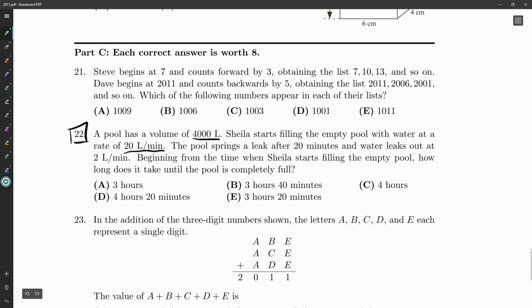The pool springs a leak after 20 minutes. Oh no! And water leaks out at 2 liters per minute. Beginning from the time when Sheila starts filling the empty pool, how long does it take until the pool is completely full? Okay, so there's sort of a time frame going on here. We want to keep track of what's going on.